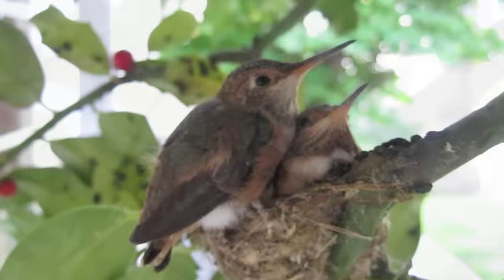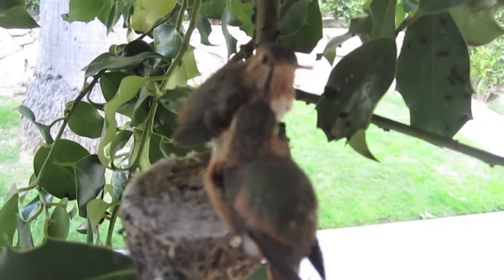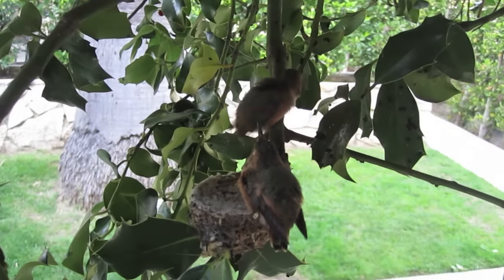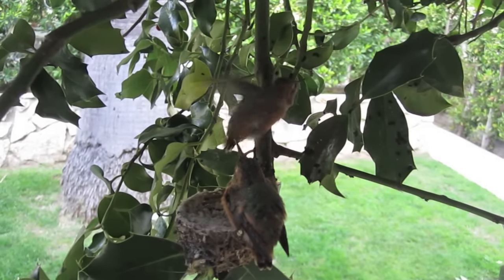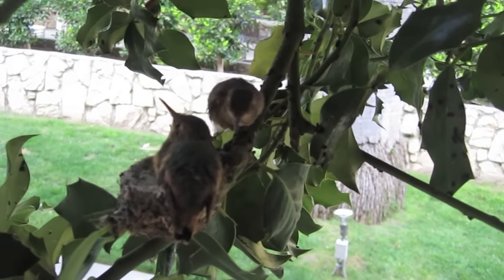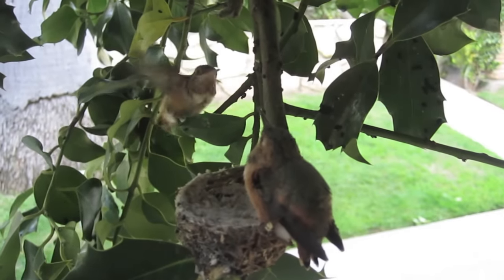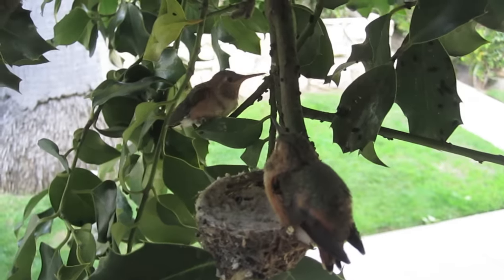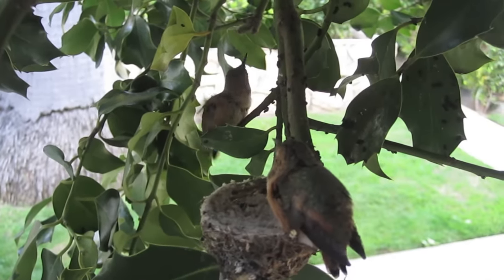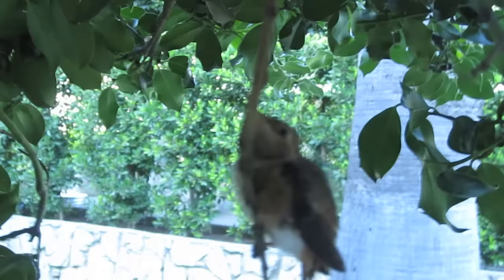26 days after their birth, the first of the two babies began to fledge the nest. There's the squirt! It was the smaller of the two birds that caught me by surprise by being the first one to come out of the nest and hop onto the branch nearby. And there she goes.